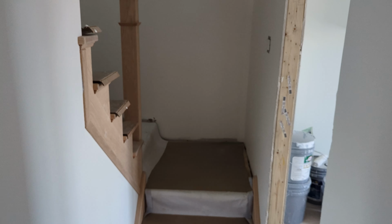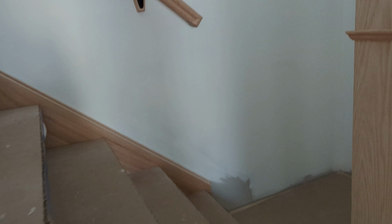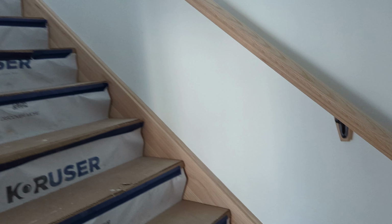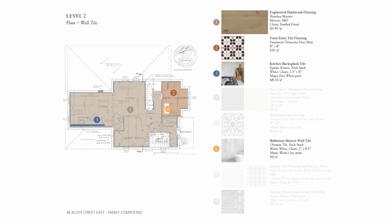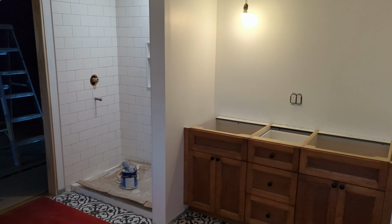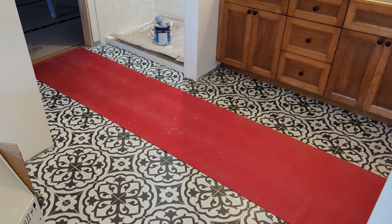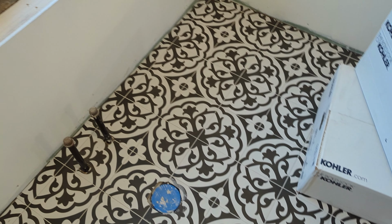A first coat of paint was applied and the new stair on level 3 went in, which will eventually have metal spindles and be stained to match the original stair down to level 1. My brother and Verita finalized their choices for flooring and wall tile, which include very decorative tiles for the bathroom floors. Here's a preview of the tile work and cabinetry in their ensuite, which is looking really beautiful.